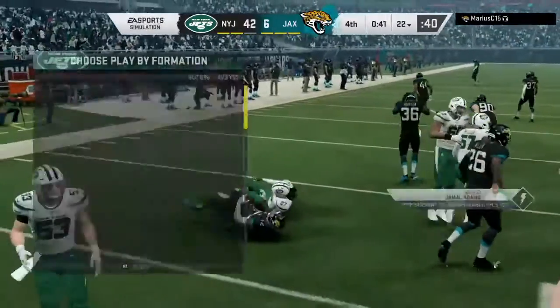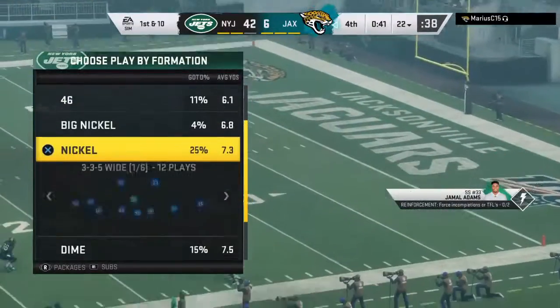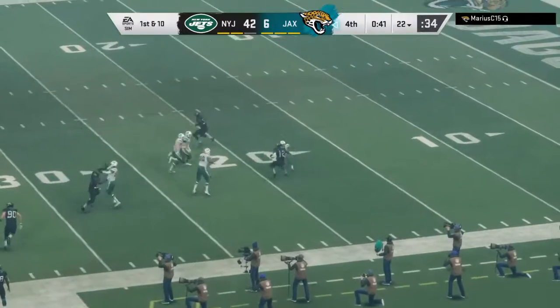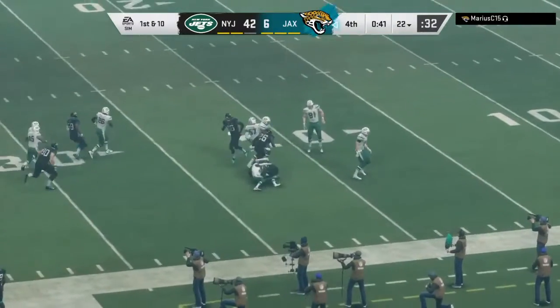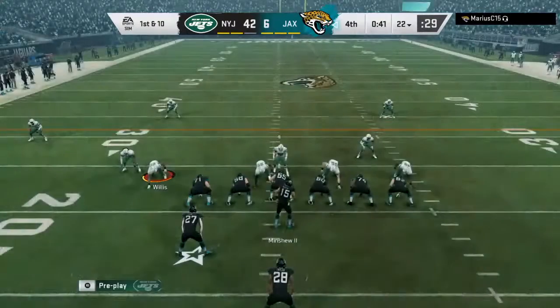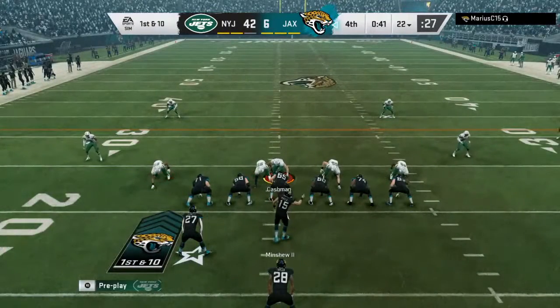This is taken at the 15. It's a 47-yard punt, return of 6. And the Jaguars go on offense, 1st down and 10 at their own 22-yard line.